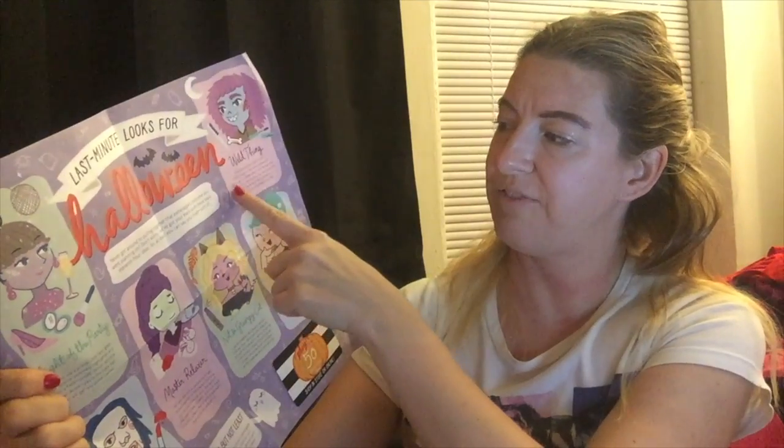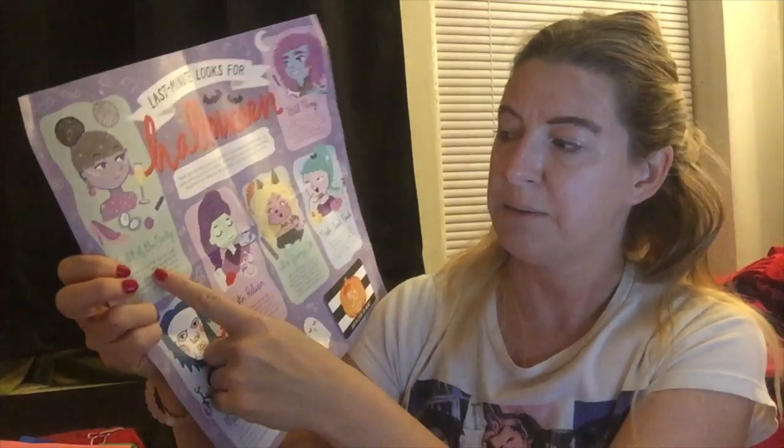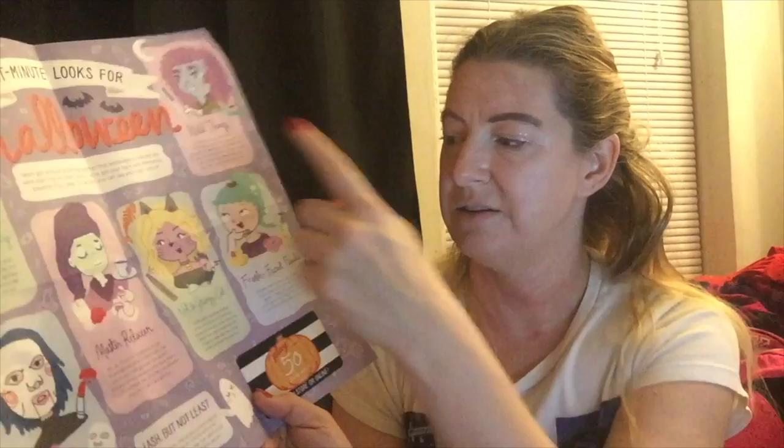Okay, last minute looks for Halloween. Never got around to pulling together that extravagant costume you were planning on doing? Life of the party: use some primer, grab your shimmery highlighter, boom, you can be a disco ball. Master relaxer: put a face mask on, a towel on your head, and a bathrobe. Not so grumpy cat, that's right. Just grab some cat ears, put a little nose on, some whiskers. Yeah, you're a cat. That was me last minute on Saturday.